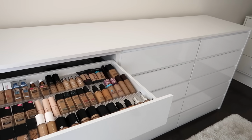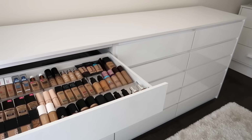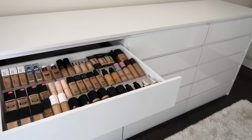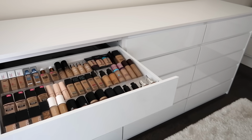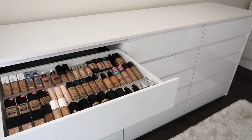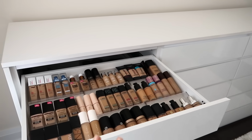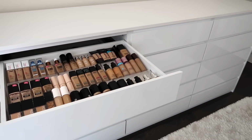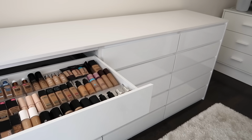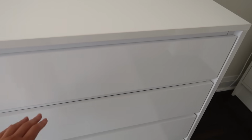Okay, you guys, so that is pretty much it. My entire makeup collection is organized and in its new home, and I'm so excited. I can't tell you guys how happy I am. This has been a dream of mine, to just be able to create my own drawer system custom to exactly how I want it, the exact dimensions that I want, so that every single piece of makeup that I own fits perfectly.